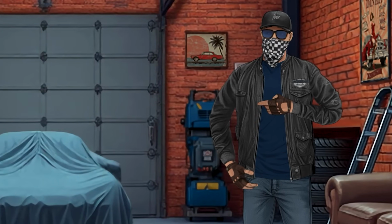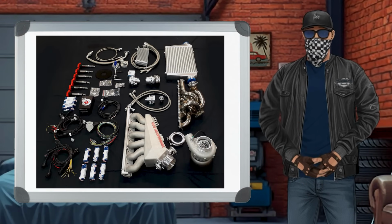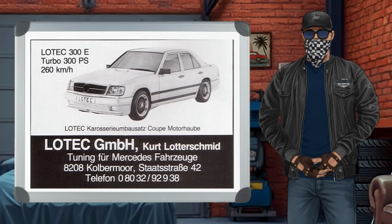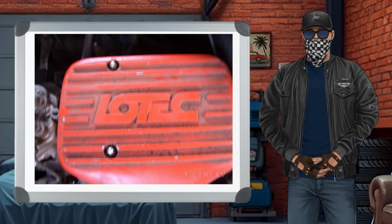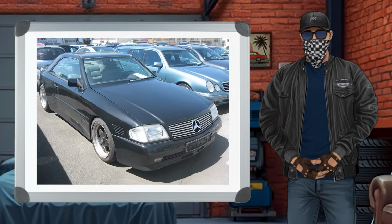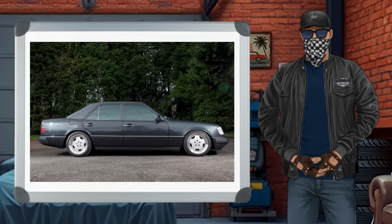And they still sell bolt-on turbo kits today for both M103 and M104. Even back in the 90s, tuning legends like Lowtech were offering TÜV-approved 450 horsepower kits on the M104. That was supercar territory at the time, on a Mercedes sedan.